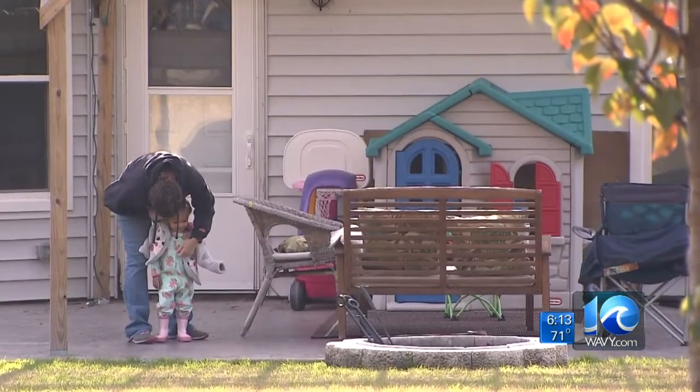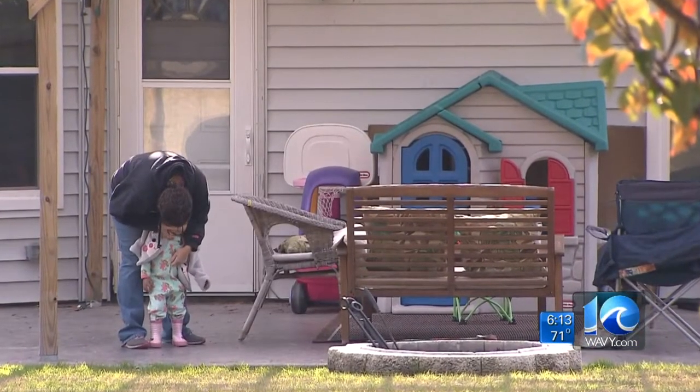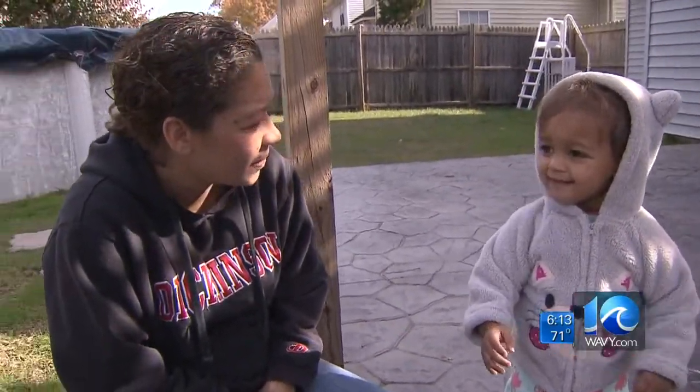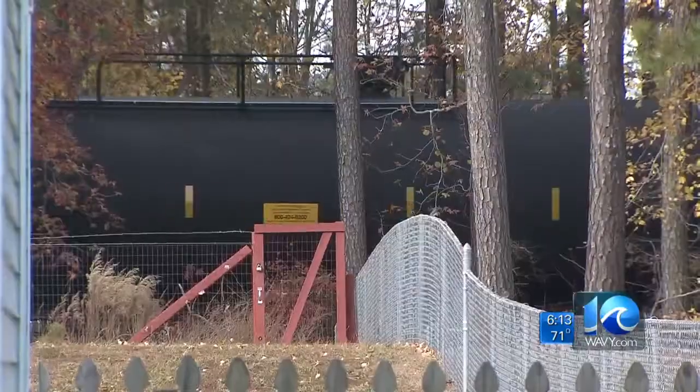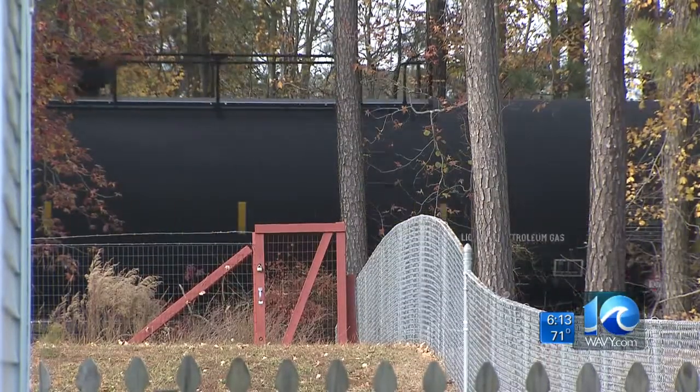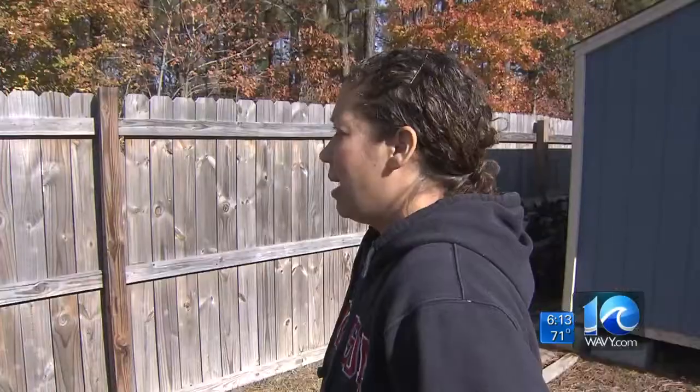Yeah, sometimes she's out here playing and we talk about the train. Oh, you see that leaf? Christina Murphy spends a lot of time in her backyard with her daughter, Lily. Several trains pass within 50 feet of their backyard every week. Yeah, it shakes the house. It really, yeah, you can feel it upstairs. It rattles the doors.